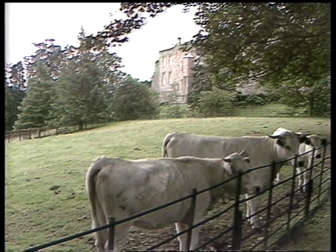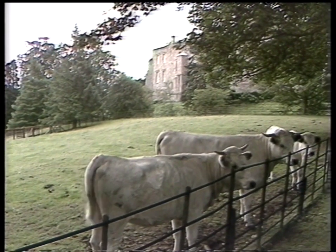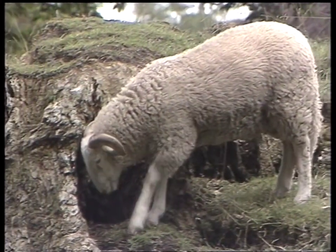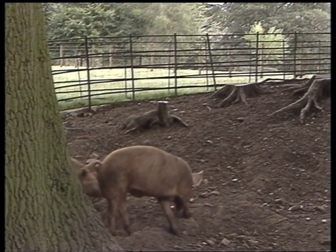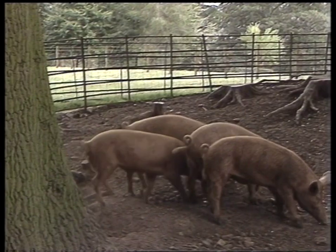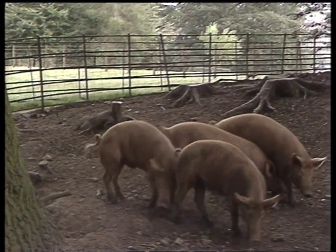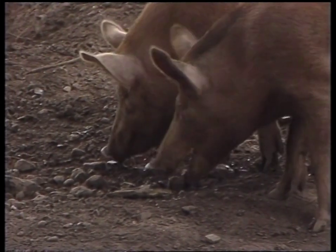The grounds of the castle are a centre for the Rare Breed Survival Trust, and support a large collection of rare breeds of domestic farm animals, birds, waterfowl and poultry. The Trust works to ensure that no more breeds become extinct and to preserve the widest possible range of animal characteristics.